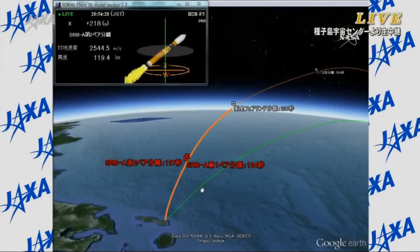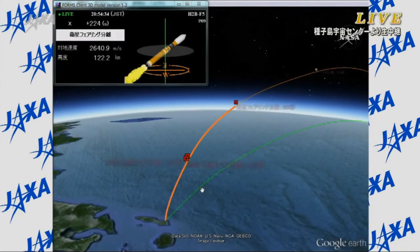Again, in just about 10 seconds or so, we'll be standing by to hear that fairing jettison. Control and flight trajectory are all normal. The flight goes very smoothly. Current altitude is about 100 kilometers. Velocity is approximately 2.1 kilometers per second.